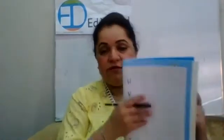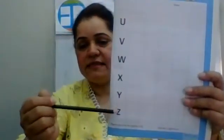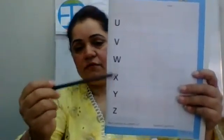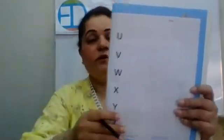Okay, take out page number 85, right? Because the tracing is the same, so we are just going to write it on our own. We did up till T, so take page number 85, that's the last page in the book. We have just done U, V, W, X, Y, and Z. Only Y was different. Almost all the other alphabets are the same. You have just practiced, so you can write it very easily.